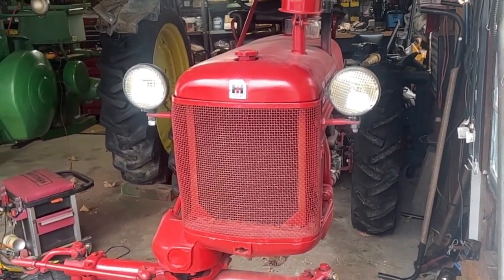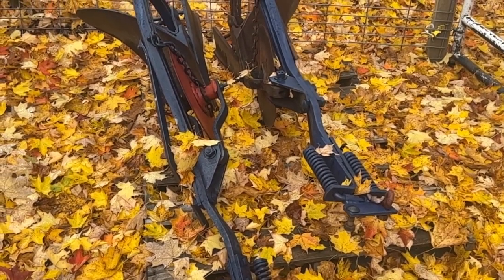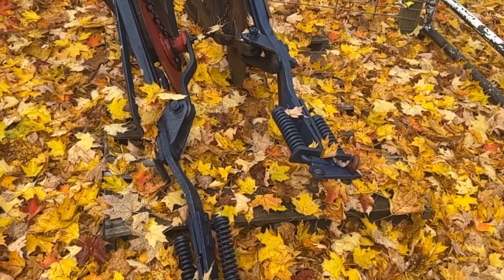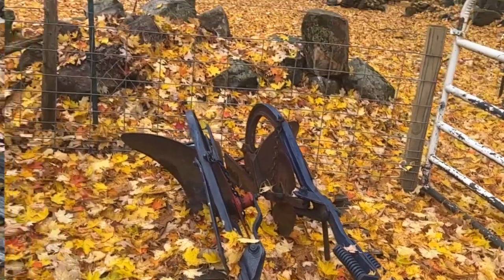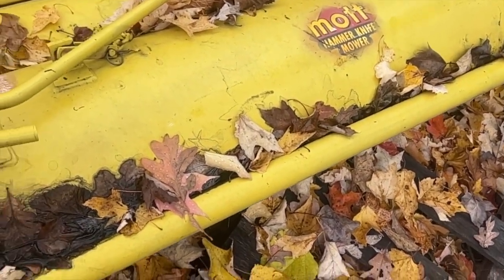Excellent treads on the back. Here's the right and left 189 plows, and again, I do have the depth control levers, all the pieces and parts, they're just inside. I didn't put them out here on this pallet, but there's the plows. They're not worn out. They're in good shape. Here's the flail mower. It's not all rotted out. It's all in good shape also.